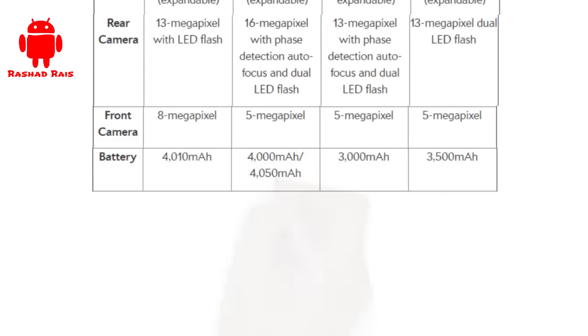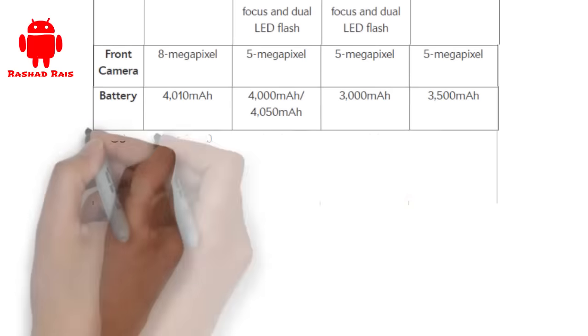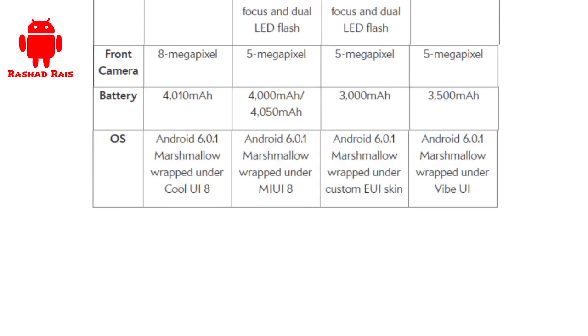Battery wise, Coolpad Note 5 has a good battery of 4010mAh, while on Redmi Note 3 you get 4050mAh, which is a little bit better, and on LE2 you get 3000mAh, which is quite lower, and on K5 Note it's 3500, which is also low in comparison to Coolpad Note 5 and Redmi Note 3. Talking about the OS, Coolpad Note 5 comes with Android 6.0 and Xiaomi Redmi Note 3 has a beta version of 6.0, but the stable version is still on 5.1 with MIUI 8, and on LE2 you get 6.0 Marshmallow and same on K5 Note.